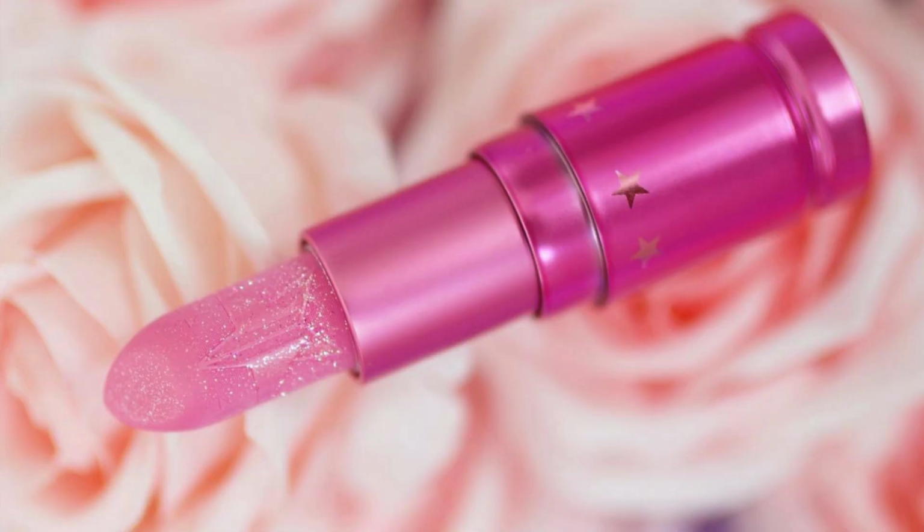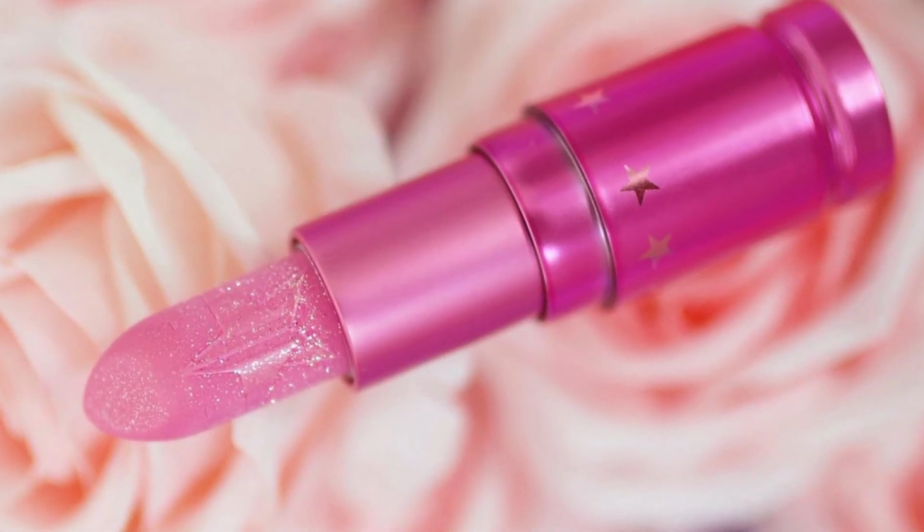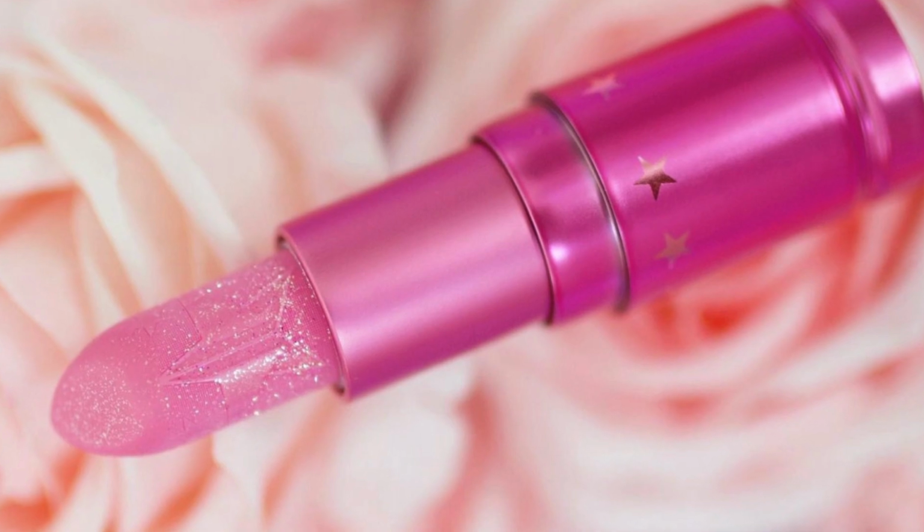This is in Pink Roses. These are absolutely breathtaking. I'm going to show you a picture on the screen that I've taken. I could photograph these lipsticks all day. The way they sparkle, you do not want to put them on your lips because they're just so beautiful. The component, breathtaking. Love. Next, we have a Velour lip scrub.